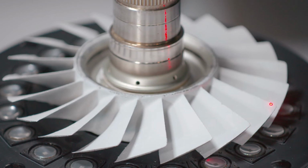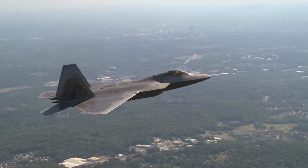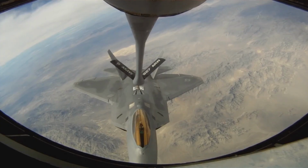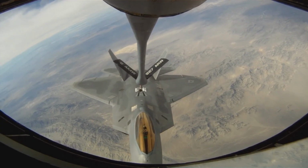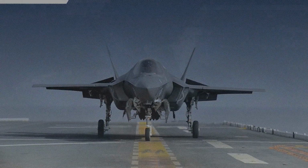SmartBlend keeps the jet turbine spinning safely and is a perfect example of how the Small Business Innovation Research Program helps the Defense Department meet its better buying power goals of controlling costs while getting effective new technologies into the hands of U.S. warfighters.